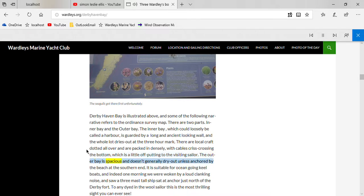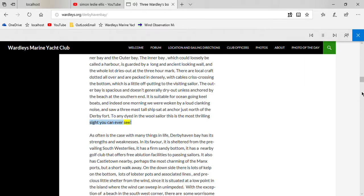The Outer Bay is spacious and doesn't generally dry out unless anchored by the beach at the southern end. It is suitable for ocean-going keelboats, and indeed one morning we were woken by a loud clanking noise, and saw a three-mast tall ship sat at anchor just north of the Derby fort. To any dyed-in-the-wool sailor this is the most thrilling sight you can ever see.